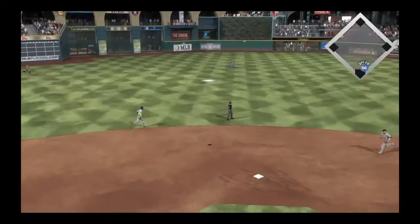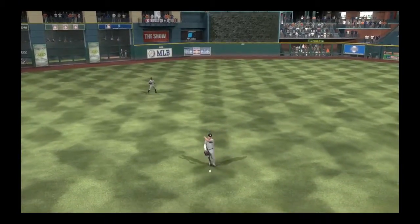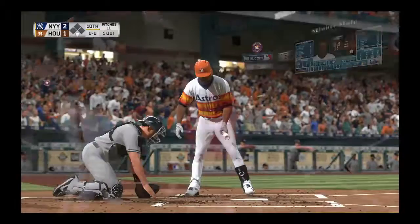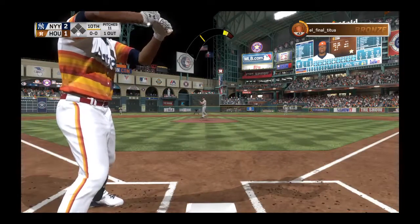Hit in the air to shallow center. On the move is Peterson. He gets to it and makes the catch for the first out. In now is Lorenzo Cain. It was a flyout for him in his last trip.